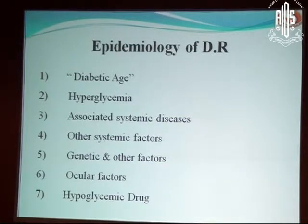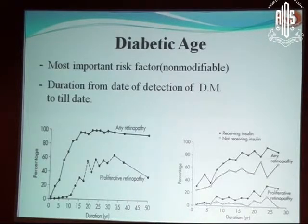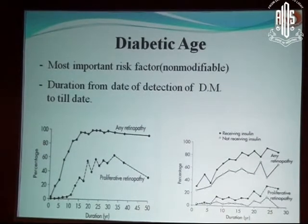So what are the factors which are implicated in the development of diabetic retinopathy or macular edema? Diabetic age, hyperglycemia, and associated systemic disease are the three most important factors responsible for development of diabetic macular edema, besides the other three factors mentioned over here. The single most important risk factor in the development of diabetic macular edema is diabetic age. So what does diabetic age mean? It is the duration that has lapsed from the date of diagnosis till date.